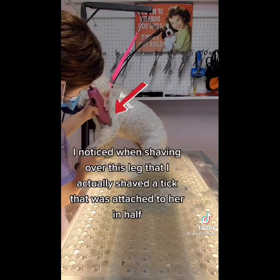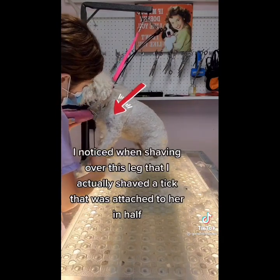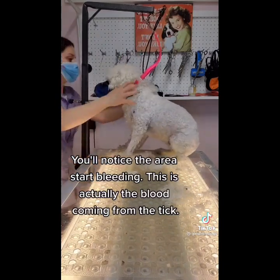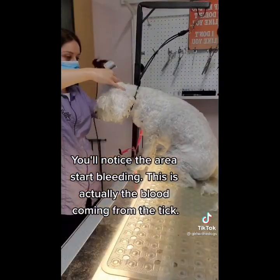I noticed when shaving over this leg that I actually shaved a tick that was attached to her in half. You'll notice the area start bleeding. This is actually the blood coming from the tick.